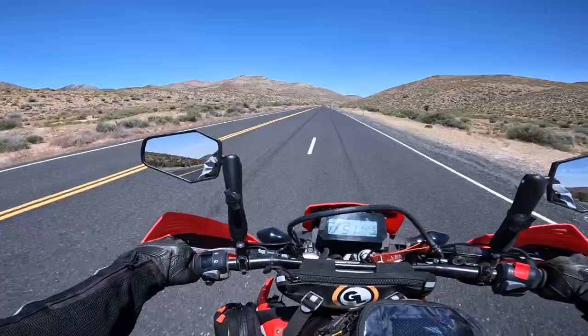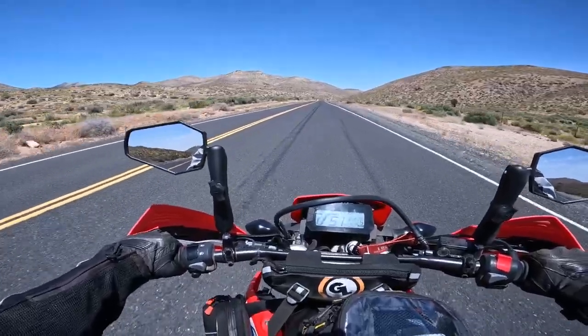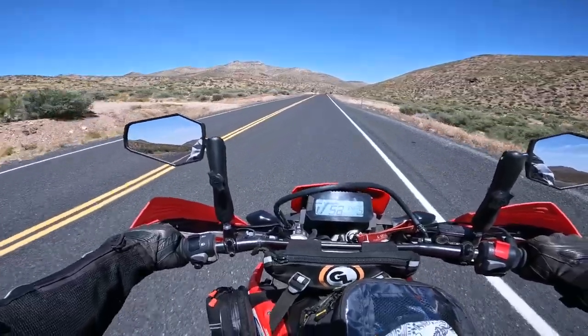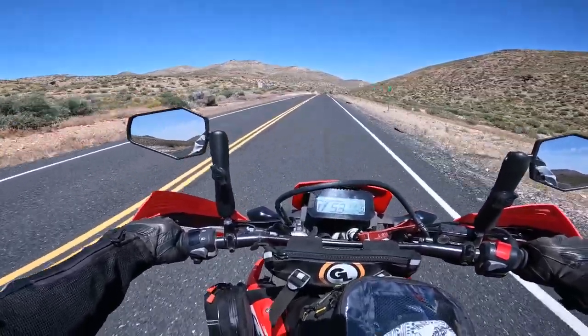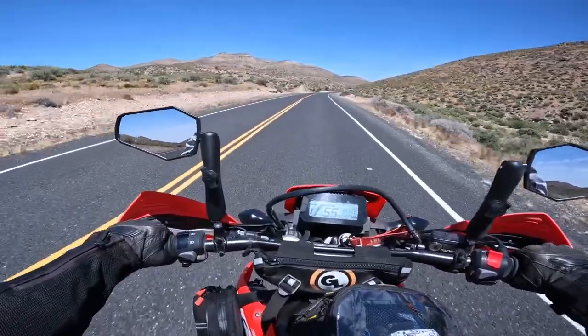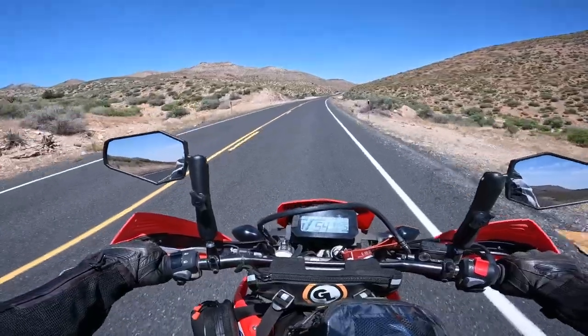Well, there you have it, folks. Hellhole Pass on the Honda CRF300L. I think she did just fine. And I think the rider did pretty good himself, so that worked out well. Only laid it down once. Can't complain.